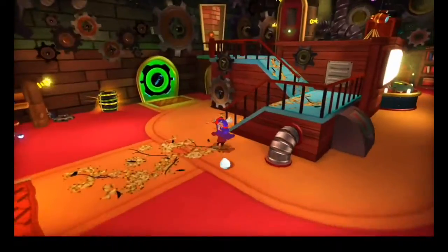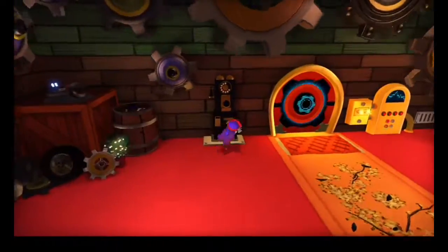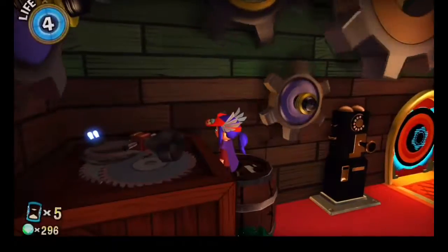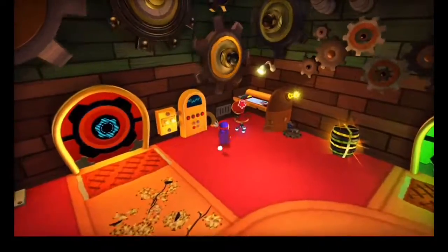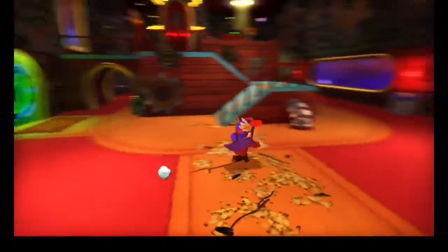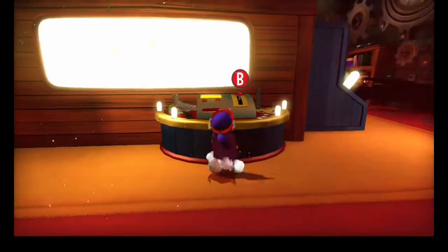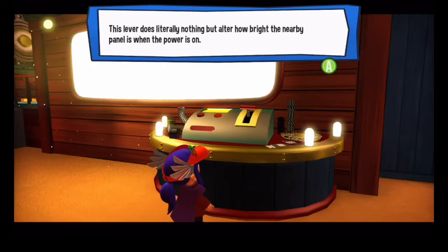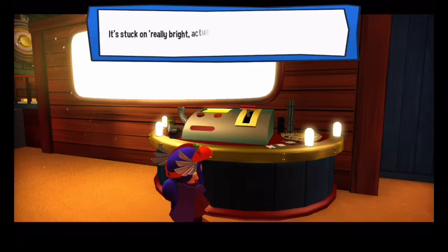So apparently they'll just jam and play music, so while we're here, we can check out some of the stuff that's in here. Interesting. So this is like our engine room. This is our chair for the area. Wrong button. This lever literally does nothing but alter how bright the nearby panels are when the power is on. It's stuck on really bright, actually.